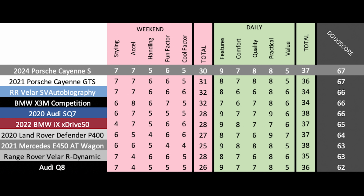And the DougScore is here, 67 out of 100, which places this Cayenne S here against some similar cars all the way at the top. That's no surprise because the Cayenne has always done well with the DougScore, since it's a fantastic combination of luxury, practicality, and tech, along with strong performance, daily and weekend categories. This new Cayenne S is tremendously expensive, but it also delivers in basically every way. It's fun, it's nice, it's practical, it's good looking. If you can afford it, what more could you want?